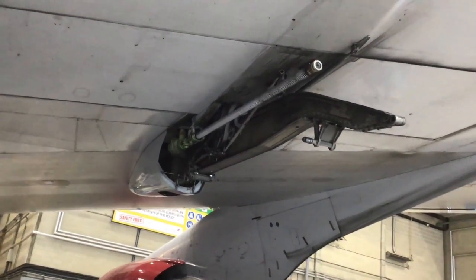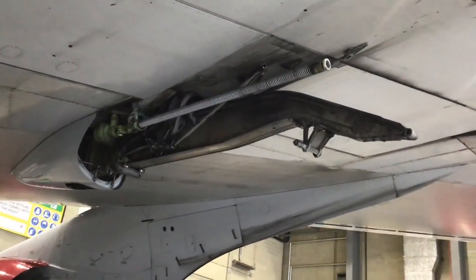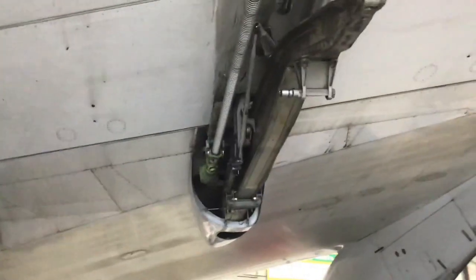And before we go, here's a quick look under the fairings underneath the wing of the flap drive unit. As you can see, it doesn't take up too much of the wing and it is bolted straight underneath the rear spar.